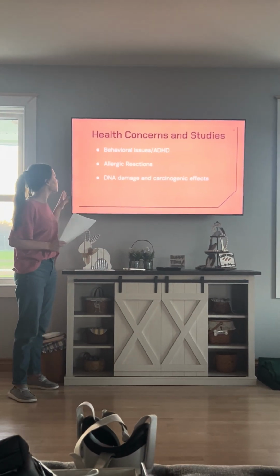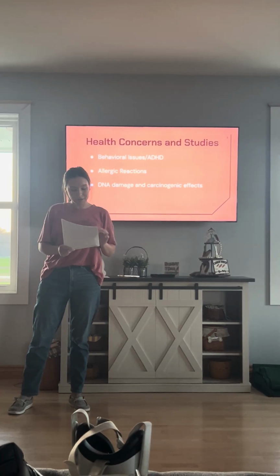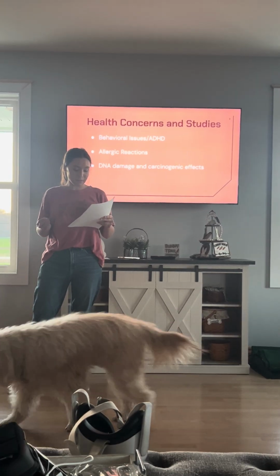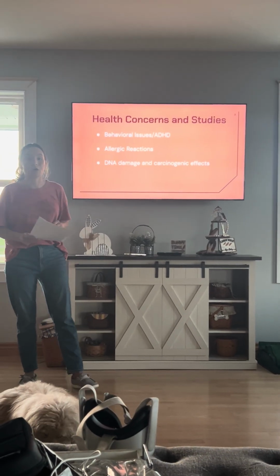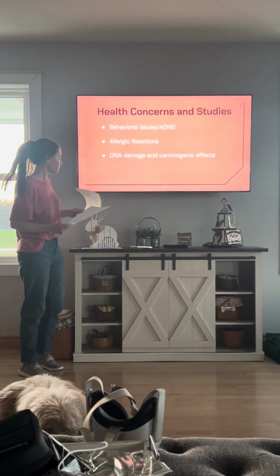On top of allergic reactions, there's also DNA damage and carcinogenic effects. So the National Library of Medicine did a study showing that many of the mice that were put on a Red 40 diet for 10 months developed gut problems and mild inflammation in the colon. So Red 40 is also linked to early development of colon cancer.